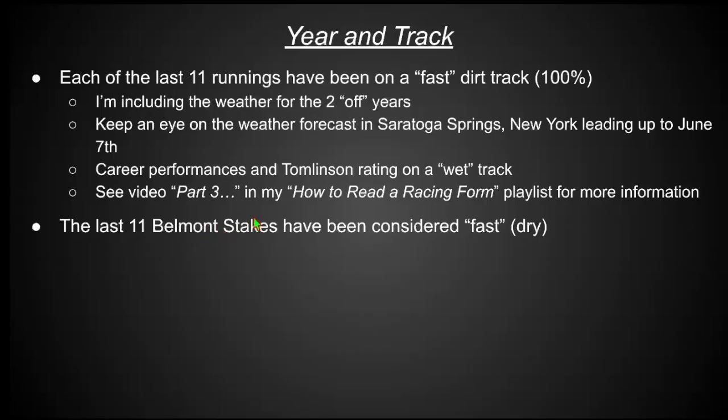I'm saying 11 because even though there were changing circumstances in 2 of the recent years, the weather in the area was consistent. Last year, the Belmont Stakes was run at Saratoga going 10 furlongs, and the COVID year was run at 1.1 miles. So I included the weather for those years, but for the run times, I did not include them in the overall Belmont Stakes qualitative measurements.